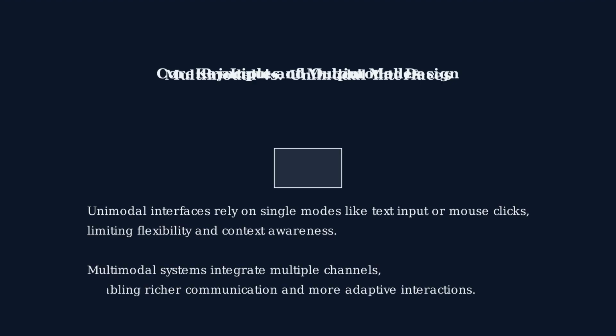In contrast to multimodal interfaces, unimodal systems rely on a single input or output mode, such as keyboard typing or mouse clicking. While functional, these approaches can feel restrictive and less natural. Multimodal interaction overcomes these limitations by providing richer context awareness. Systems can understand user intent through combined signals and enhanced communication capabilities, allowing for more nuanced and adaptive human-computer dialogue.